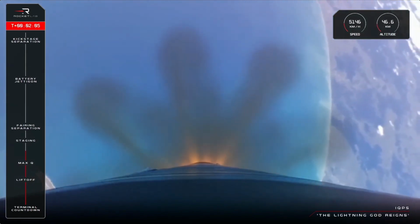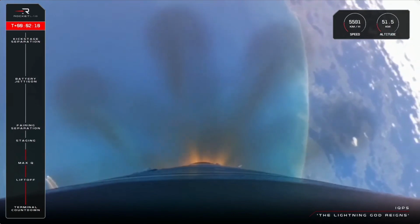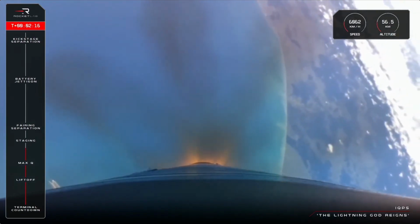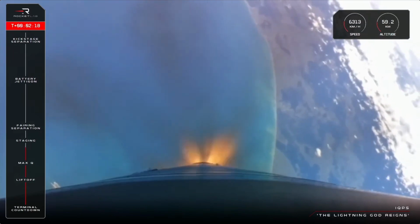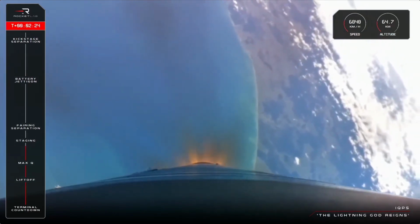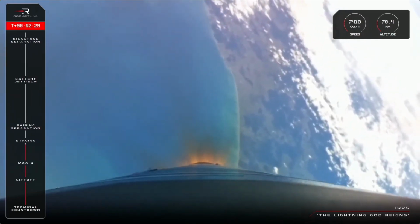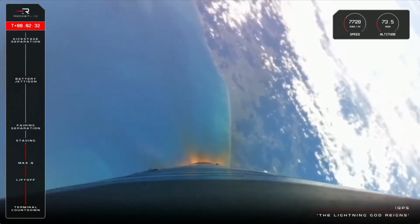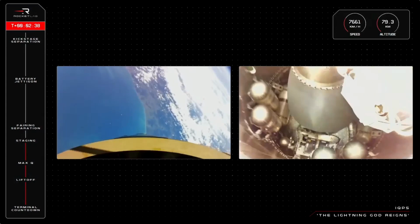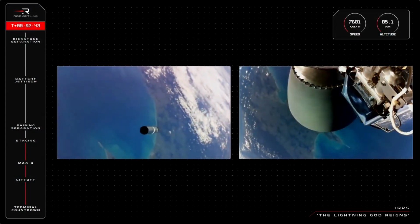Stage 1 propulsion holding nominal. Stand by for MECO in 30 seconds. 15 seconds to staging. Enter burnout detect mode. MECO confirmed. Stage separation confirmed. Stage 2 ignition confirmed.